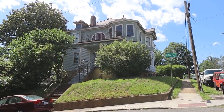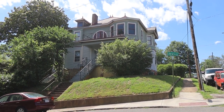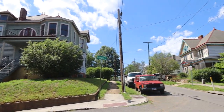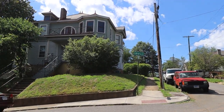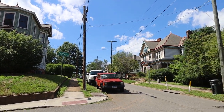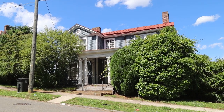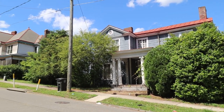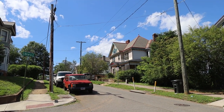This is a building that is just literally across the street from us. I can show you guys here. This is us over here, and then the building over here. So really the whole street is a lot of old Victorian buildings that were built around the same time as our home is built. So beautiful street, pretty quiet.